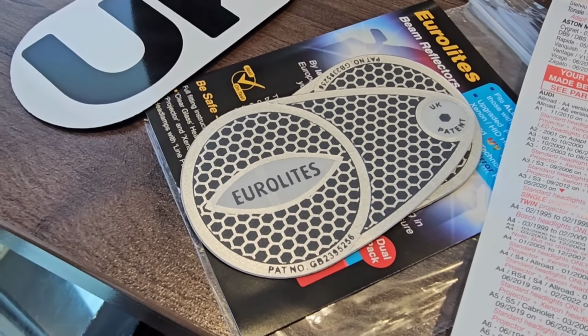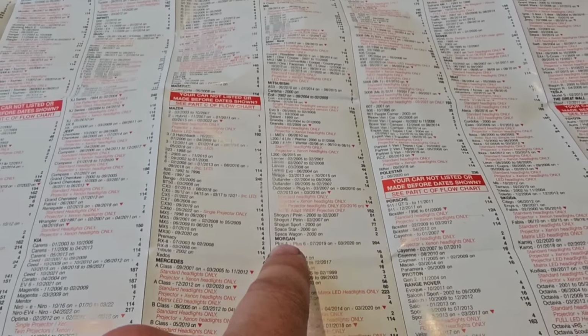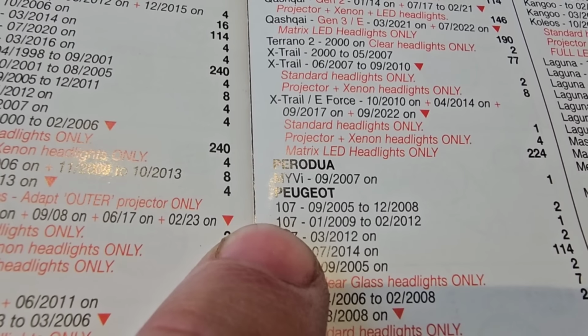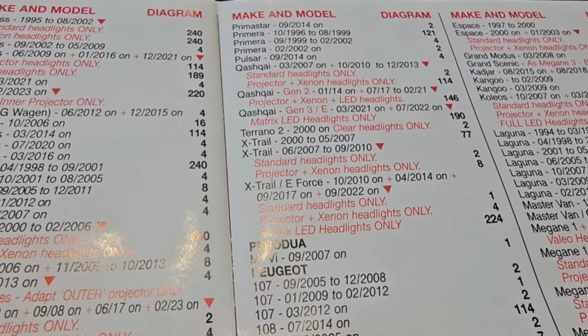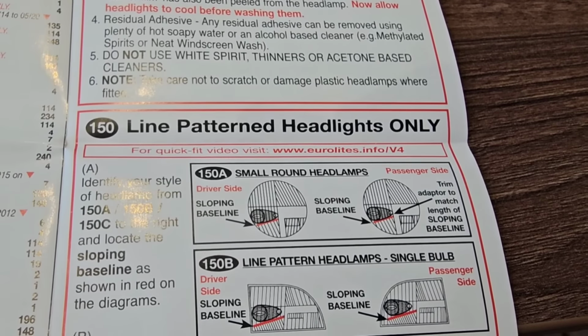For a bit of fun, where do I fit my headlamp adapters? This is all the cars of all time. Let's see, Morgan, Nissan, Polestar, Peugeot, Perodua. Oh, they only do the Myvi. I think I'll just go for that one. Small round headlamps, that sums her up.